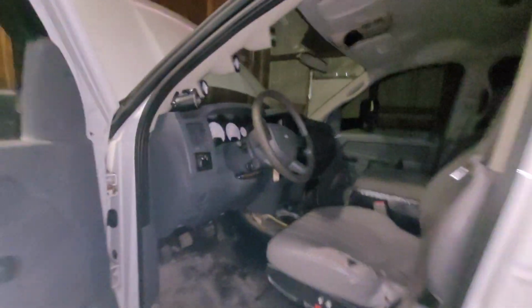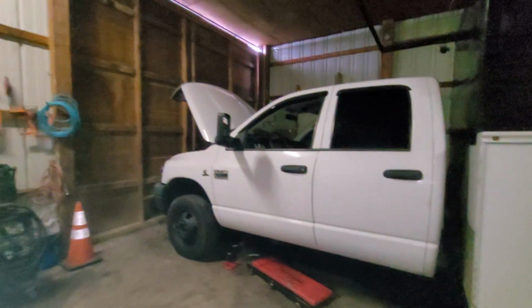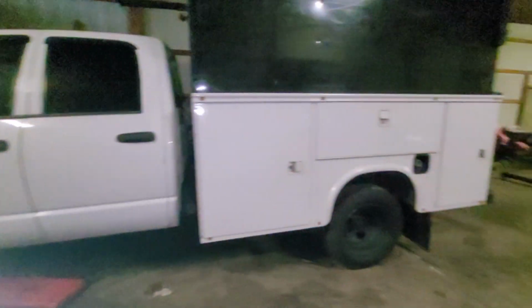I hope you guys enjoyed. I'd let you know the miles on this thing, but I don't know. The only downside to the truck is rockers. That's about it. Other than that, this thing is super clean. Besides the rockers, the frame's good and whatnot.